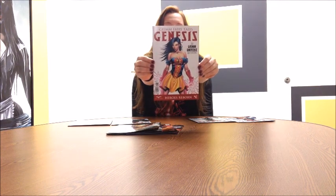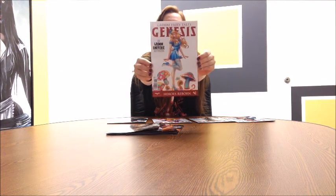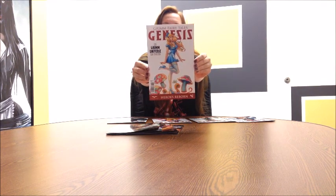And then one of the tales is about Skye, who is the daughter of Celia Mathers, our main character of Grimm Fairy Tales. Cover D features Death Force, which is another one of the short stories. And on cover E is Alice from Alice in Wonderland, because there's also a short Wonderland story featuring the Queen of Hearts. So check out Grimm Fairy Tales Genesis Heroes Reborn One Shot.